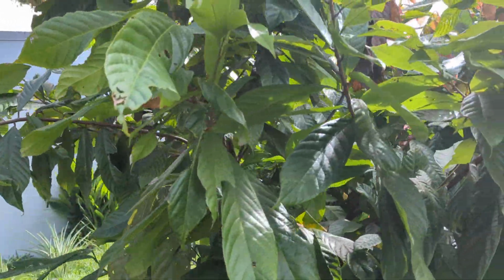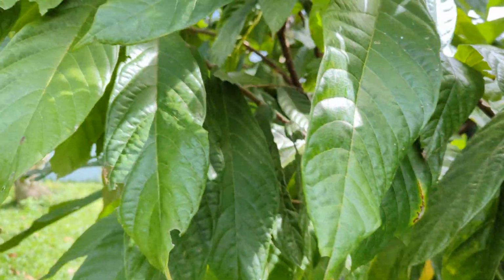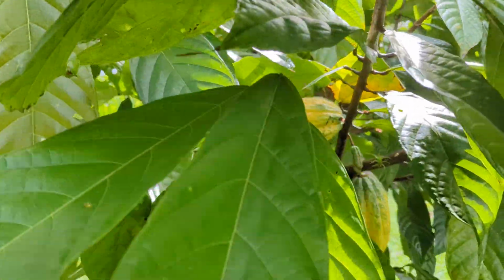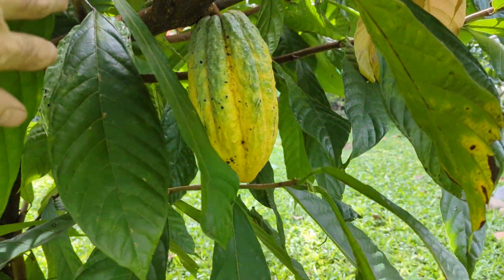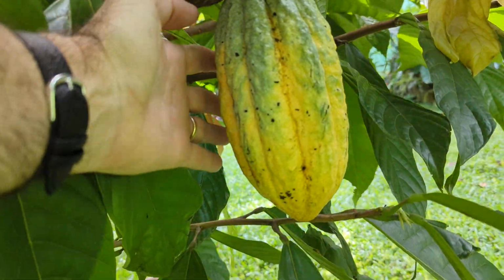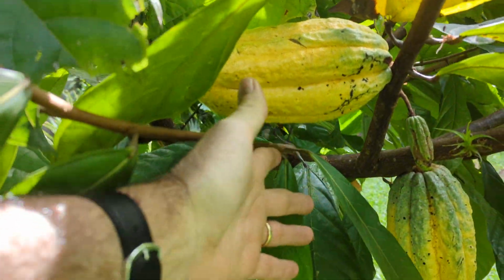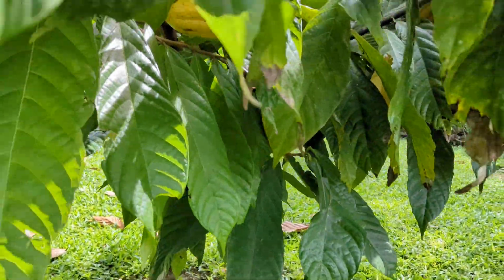So, you guys remember my cacao. If you've been watching me, following me, you know what I got going on. Check these bad boys out. That thing's beautiful. Look at my hand. Look how big that thing is already. As soon as it gets full on yellow and nice and dark, it's ready to go. I'm making some chocolate. So that's what I got going on.